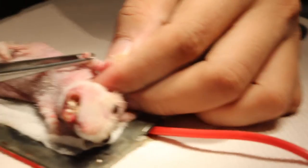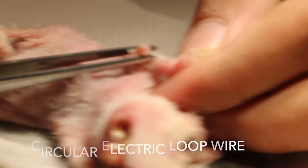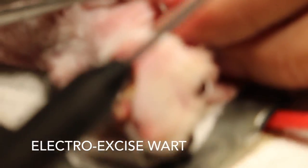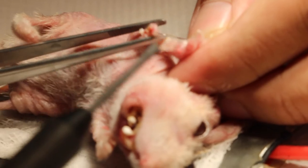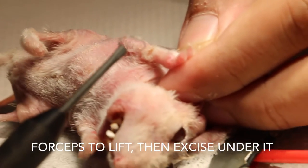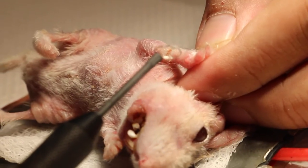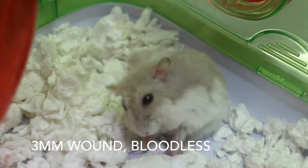Although the whole process is not shown, the vet used the circular electric loop wire to electro-excise the wart in a split second when the hamster was just anesthetized by the gas. He used forceps to lift up the wart and excise under it. There was no normal skin. The wart came off and there was just a 3mm wound, bloodless and harmless.